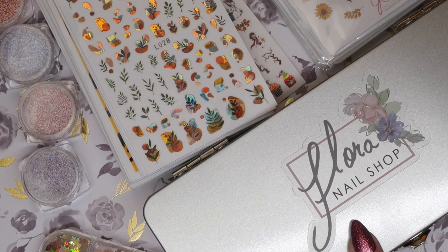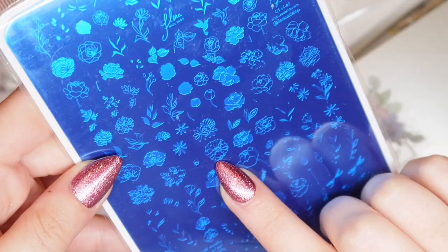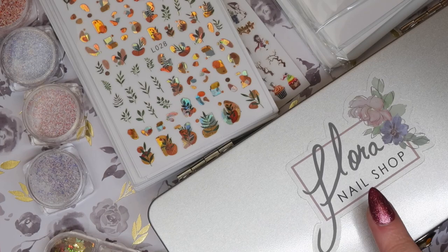This is our watercolor palette. It's nice because it comes with everything that you need to get started with watercolor. So you guys know that I love watercoloring in my stamping images. See here, I would stamp this down and then I would watercolor that in. So I do have a separate video talking about the new releases with Flora.